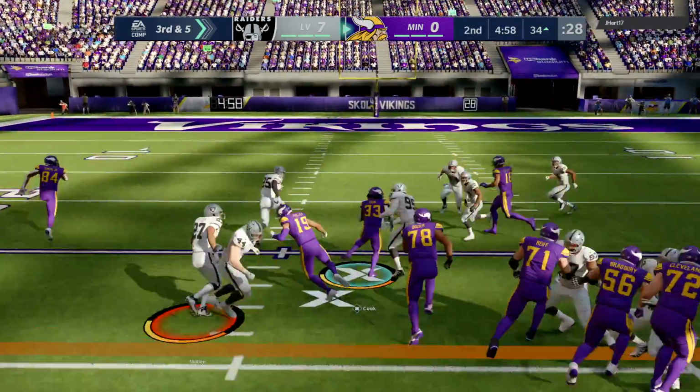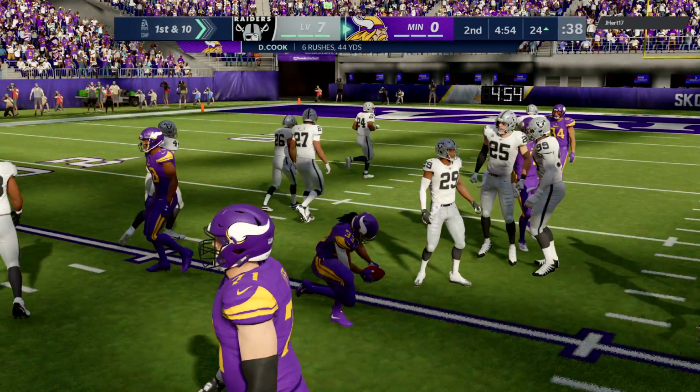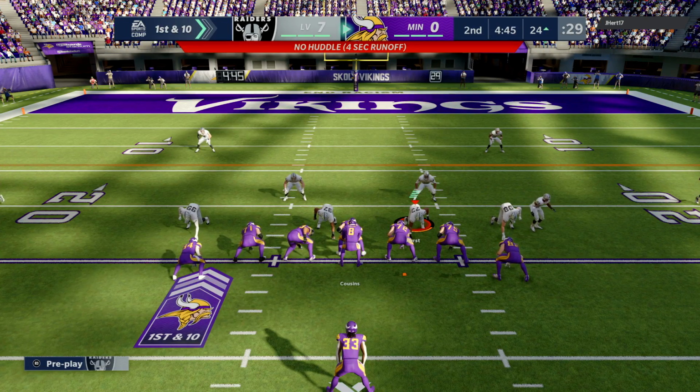Cousins gives way to Cook. And brought down, but not before they're inside the 25. Bit of a surprise. They ran it on third and medium. Proved to be the right call. 1st and 10. 4-yard line.